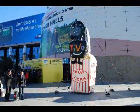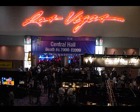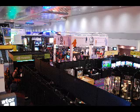Most products being shown at CES 2010 are evolutionary products rather than revolutionary. Standouts are definitely the new television products, specifically 3D. Also new handsets and a first look at convergence devices.